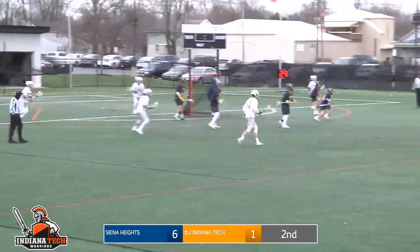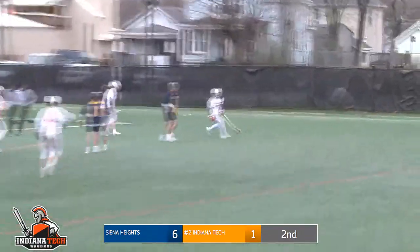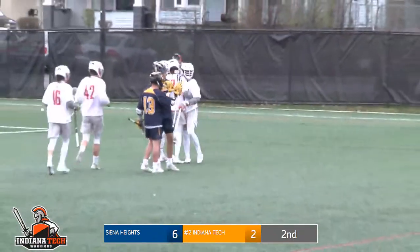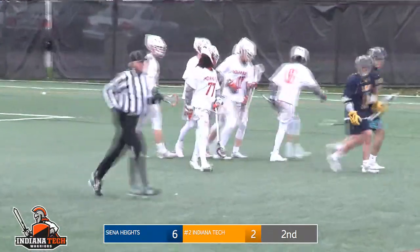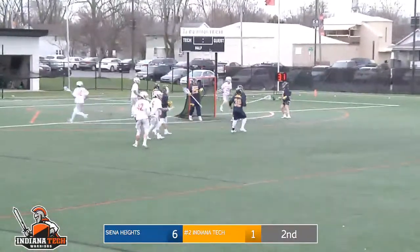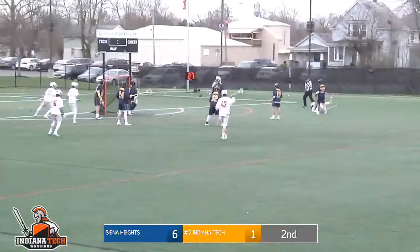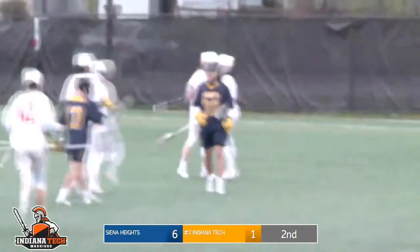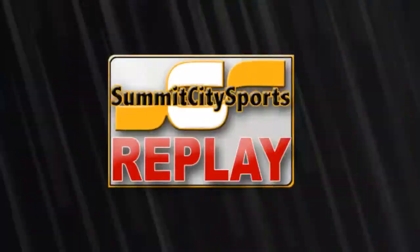Comes out top. Sam Bodley fires. Scores! So Bodley finds one, and Tech cuts the deficit back down by one. Bodley whipped that one. Looked like, from my angle, it might have hit off the side of the net. Did not. Found the back of it. And Sam Bodley has made it 6-2 for Indiana Tech.